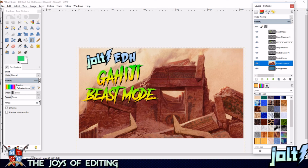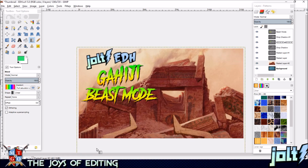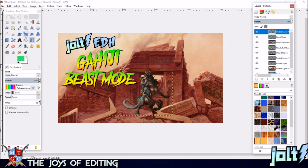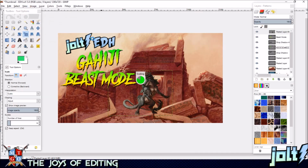Alright, so let's go ahead and bring Gahiji in, the star of the show. We're going to hit Control A to highlight everything, and then hit Control C to copy it, and then go over to the beast mode, and then make sure that we have our base background highlighted. We hit Control V, and it's going to pop little baby Gahiji down. We're going to right click, go to new layer, and then we're going to expand it out just a little bit. Pop it out. We want Gahiji to be the highlight of the show.